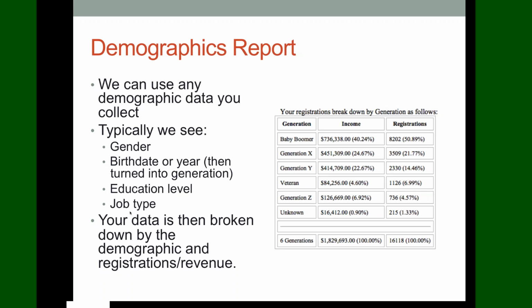And it's interesting, as one of the values of these reports is to be doing it yearly, and then you can take a look year to year and see, well, are we increasing the number of Gen X, Gen Yers while decreasing baby boomers? What is increasing, what is decreasing? Maybe last year we really tried to target Gen Xers, and did that work? Are we seeing more registrations from Generation X?